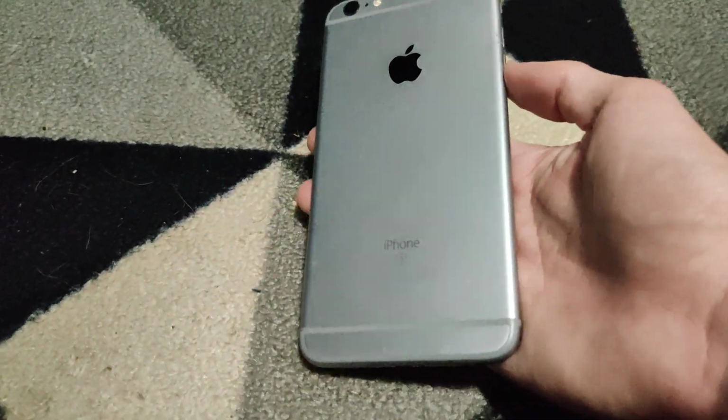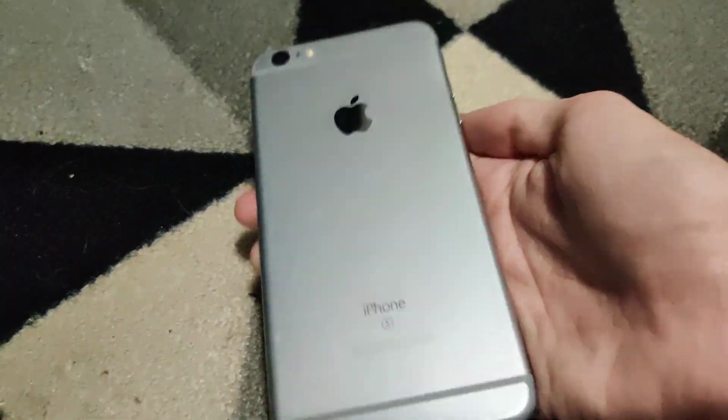It came with a clear case, but I took it off because it didn't really fit on there. Yeah, this thing's FMI off, as you'd expect. It was my friend, so they took their iCloud off of it. They gave me another phone too, which I will show later.